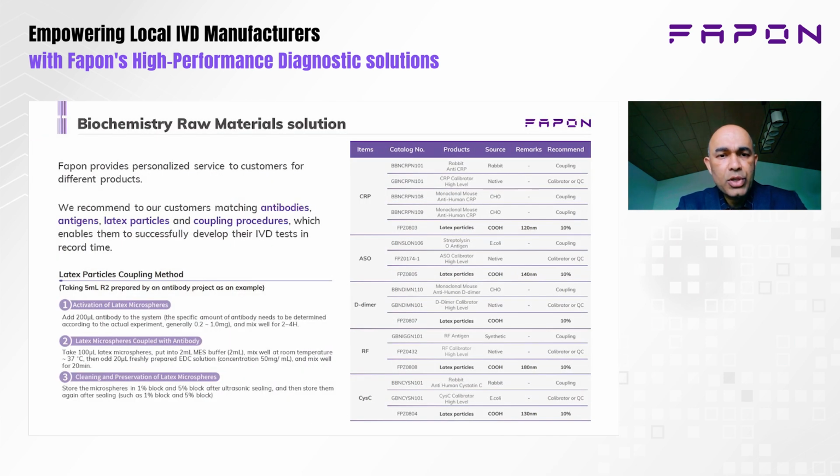Then Fapon is also providing the biochemistry raw material solutions. We are providing you for the CRP, ASO, D-dimer, rheumatoid factor, cystatin C, and the different base pairs. So this helps you in the development of the assays quickly. And we recommend to our customers which particular antibodies and the antigens they can use, and what latex particles and the coupling procedures they can employ for the development of their test.